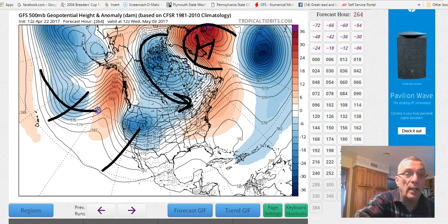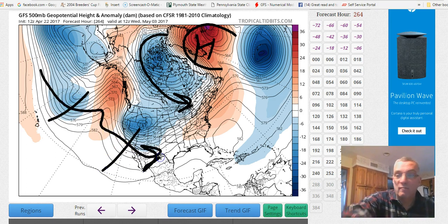continuous, unrelenting Pacific jet. I saw some videos yesterday from a fire out in California in a neighborhood. They had a wide helicopter shot. I was astounded by how green the grass is. I mean, the rainfall has been so incredibly beneficial in reversing the drought out in the western part of the United States.